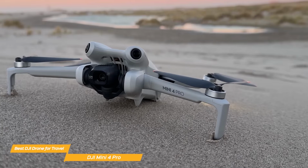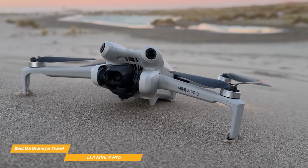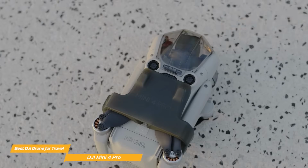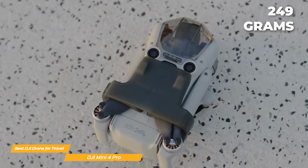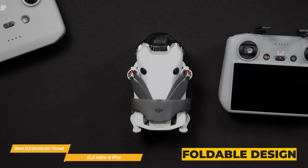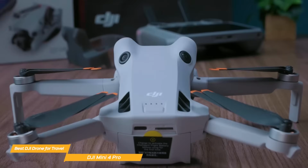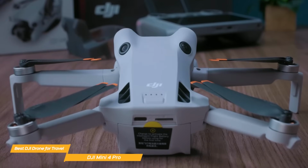The DJI Mini 4 Pro redefines what an ultralight drone can do, offering top-tier features in a compact, registration-free package. Weighing just 249 grams, it's perfect for beginners and seasoned drone enthusiasts alike. Its lightweight, foldable design measures only 3.5 by 5.7 inches when folded, making it incredibly portable. The durable plastic airframe includes cooling vents to prevent overheating during extended flights.